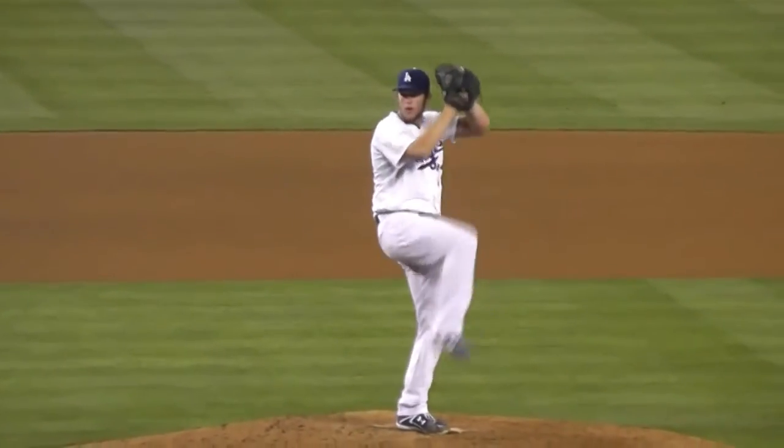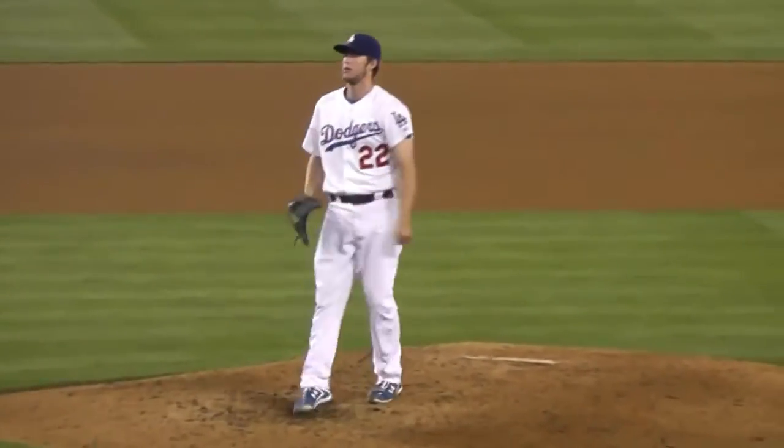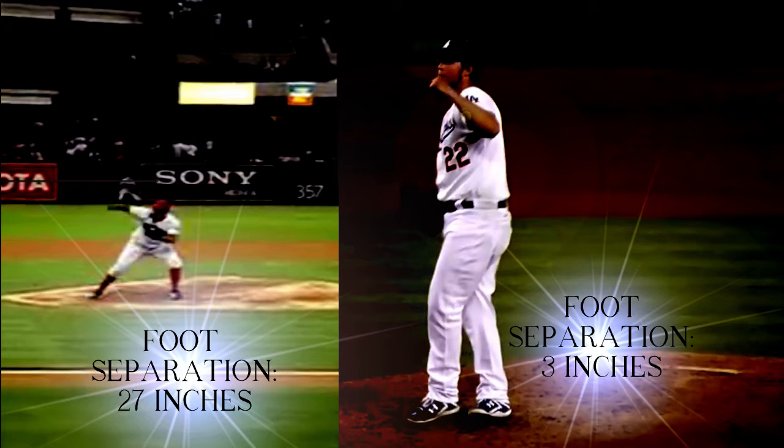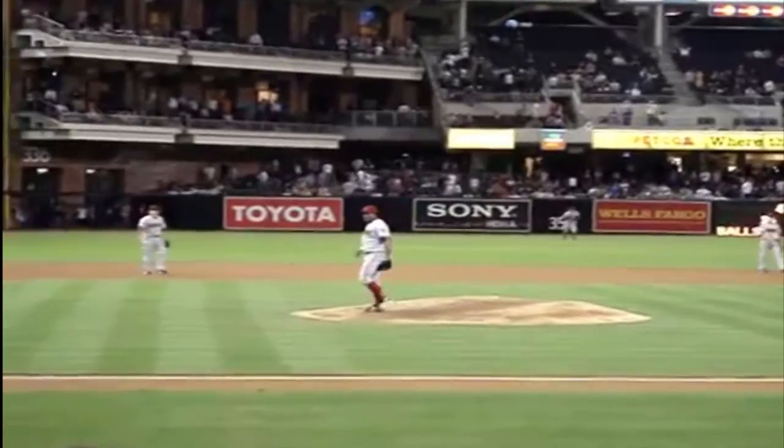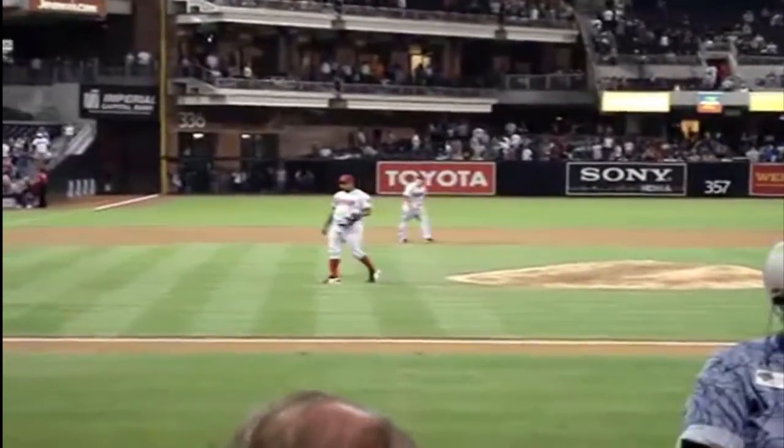Another key to ventilation is the leg drive and follow-through. Kershaw's foot separation at the end of his motion is an essentially negligible 3 inches. During his leg swing, excess sweat is wiped away. This allows him to last longer in each game and increases his career longevity. You see here that Jose Valverde has a much more significant separation of 27 inches. Although Valverde was a dominant closer throughout his career, his total for innings pitched will only be about a fifth of Kershaw's at the end of his career at the most.